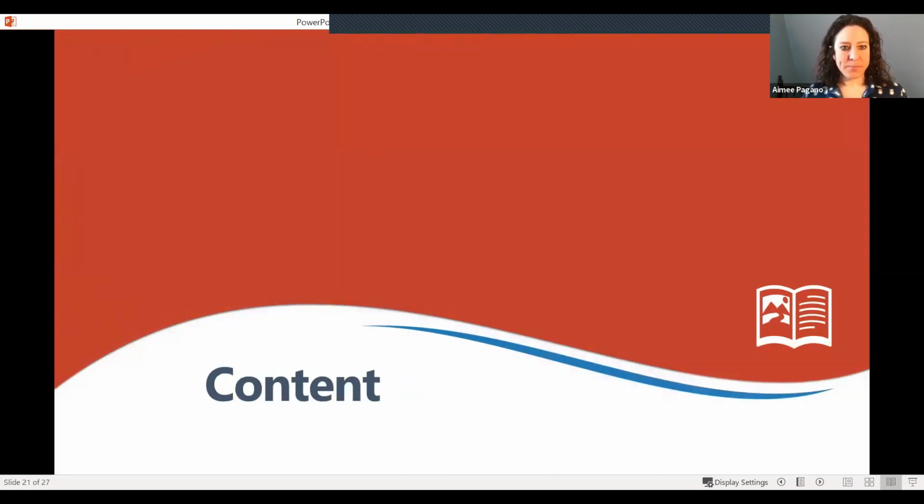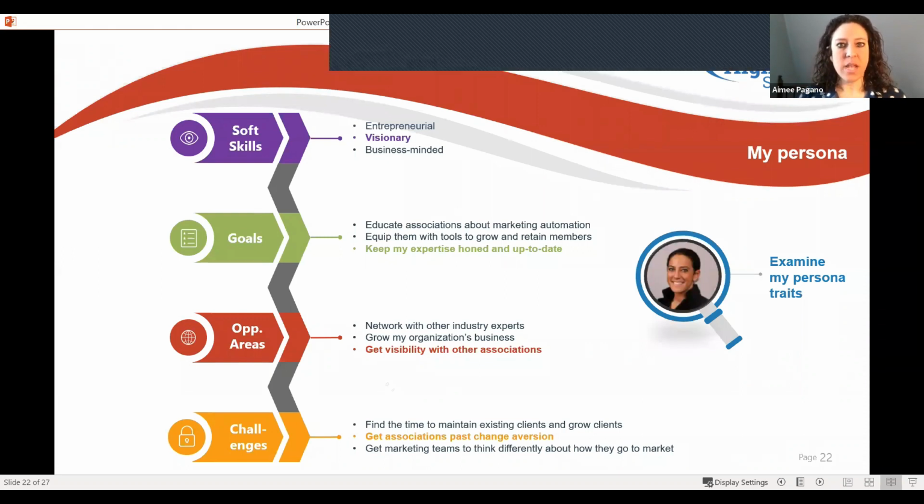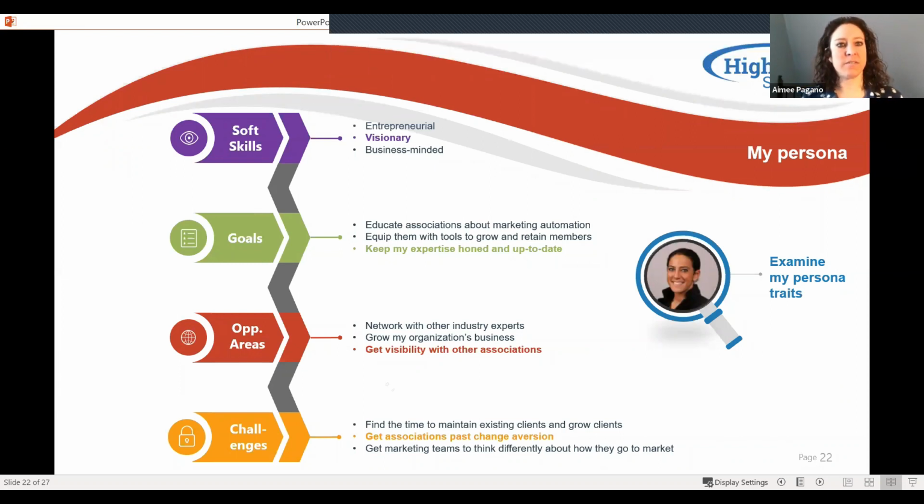So once you have your persona, now you want to translate that persona into content. This is the basis for content theming or building your content strategy. So I'm going to pick on myself and do a very Cliff's Notes version of what my persona profile could look like, just for the purpose of this effort. So let's take a look at my persona traits. I am a marketer by nature. I'm a consultant by nature. If you're looking at my soft skills and attributes, I'm entrepreneurial, I'm visionary, and I'm business-minded.